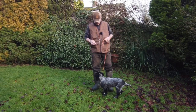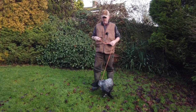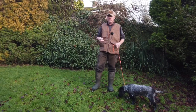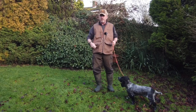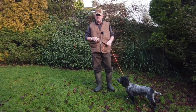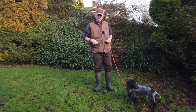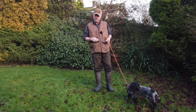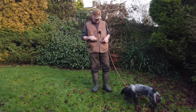Probably see here, I've already introduced him to the lead. Now there's a lot of controversial thoughts about when to introduce a spaniel to the lead. Well, for most people like me, I've got to do it out of practical terms. The dogs have got to learn to walk on the lead at fairly early age. I'm not doing any heel work with him or anything like that. Just getting him used to being on the lead. Sometimes he's a bit like a ferret on the end of a piece of string. But on the whole, we can get up the road with him and he's walking quite well.